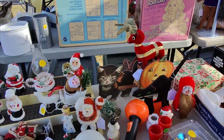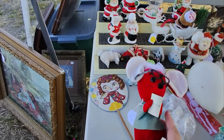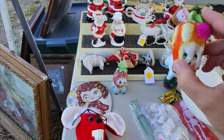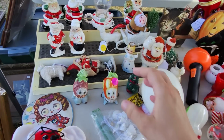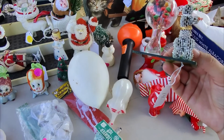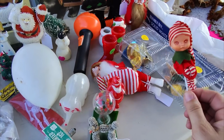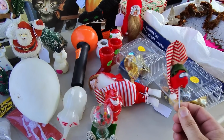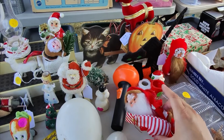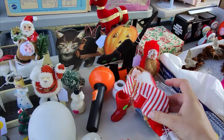Can't have any regrets. Over here we are at Kathy's booth. Look at those anthropomorphic salt and pepper shakers. Cute little mouse. Like, they're so good. They're adorable. They were $22, not bad at all. And this cute little poodle with his dried flower balloon. See, that's what I'm talking about. See the little hazy face? There's another little pixie knee hugger and hazy. Little Santa, made in Japan. Adorable.